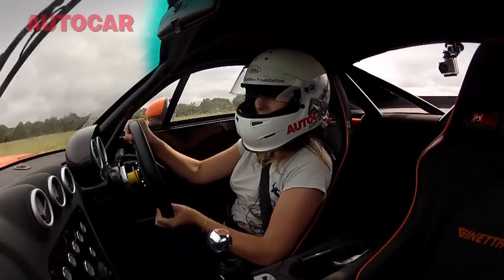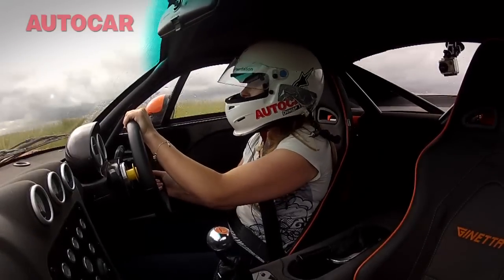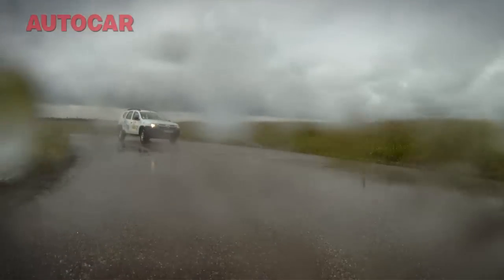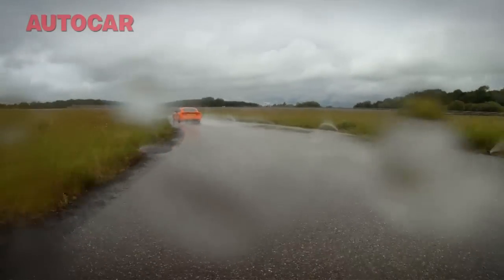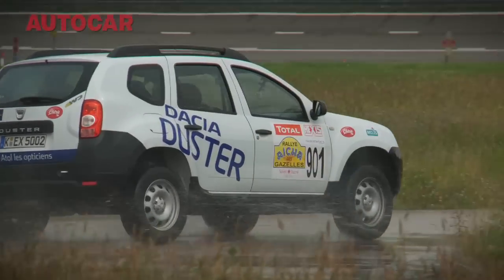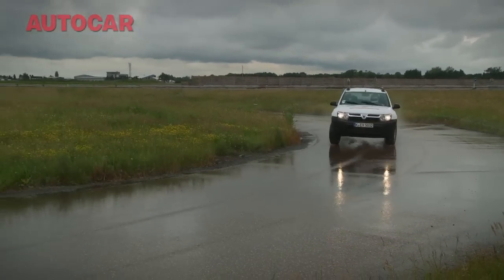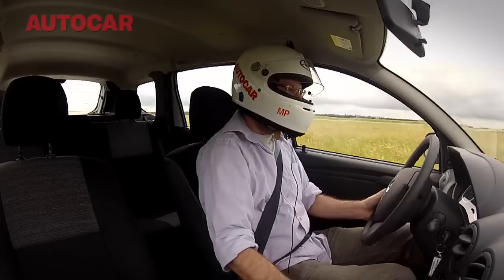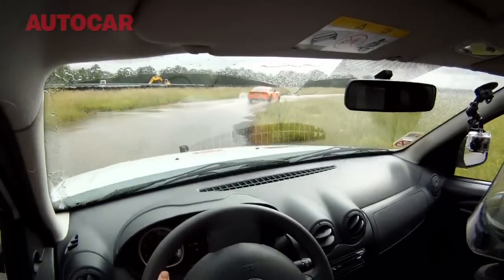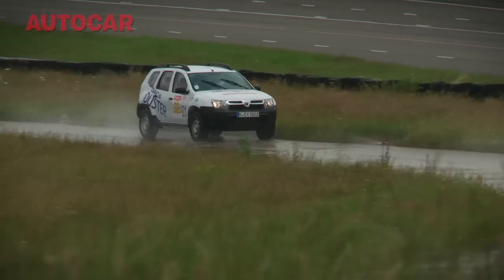The Ginetta actually, whilst of course being rear-wheel drive and fairly powerful and light, is really not too bad in terms of grip. The Michelin tyres are quite good for it. I can see that Dacia going sideways behind me, that's crazy. Oh, crikey. It's quite loose at the back, this car. No stability control. Oh, blimey, he's pulling away already by such an enormous amount. Try and use the traction of the four-wheel drive system to keep up.